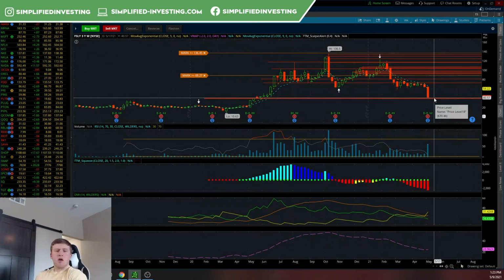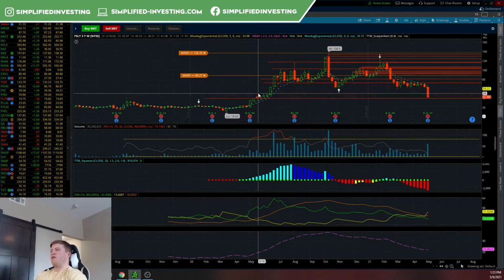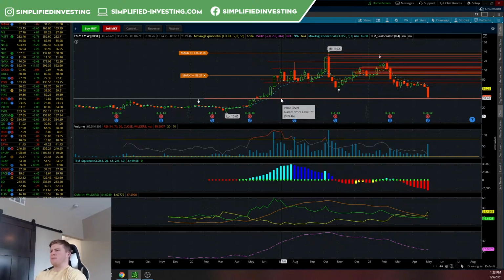Key here, again, watch this below that 40 support region. This will mainly be a scalp setup opportunity. Again, we get this gap up back here on 5-4, presenting us with a new gap support region below, which will be that 40 support.